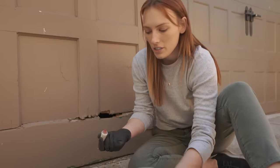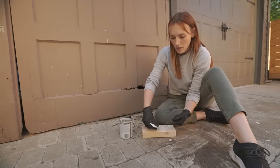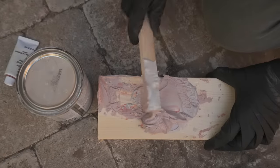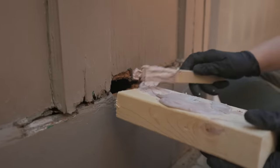It's kind of a two-part situation here, similar to an epoxy, where we have our one part, a little bit of this hardener, we mix it together, and we have minutes to work with it before it solidifies. It's gonna take a couple coats.